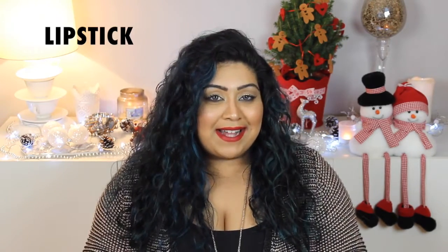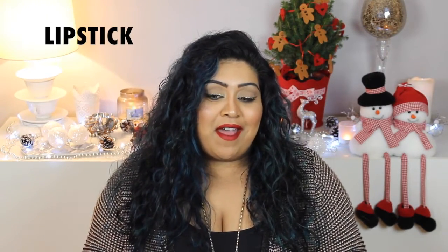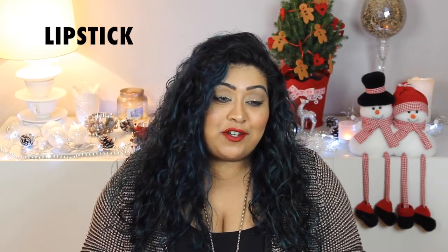Now, lipsticks is a category that I also struggled with. I mean, I had to divide it up into nudes and bold colours because otherwise it was just going to be impossible. Even when I did that, I still have 4. So I didn't do that well, but I didn't do that badly considering how many lipsticks I actually do have. I'm going to start off with the nudes, and I've got 3.